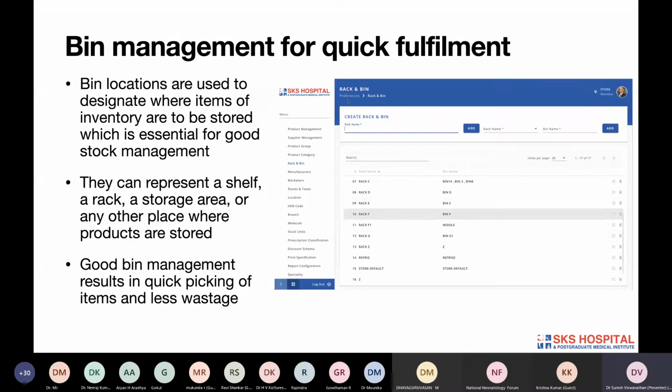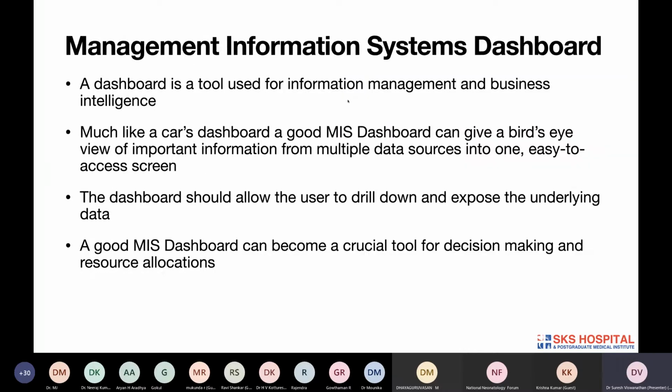So both inventory coming in and inventory going out should be correctly placed in the right bin. A good bin management results in quick picking of items and less wastage. It brings me to the MIS, or Management Information System dashboard. A dashboard is a tool for information management and business intelligence.